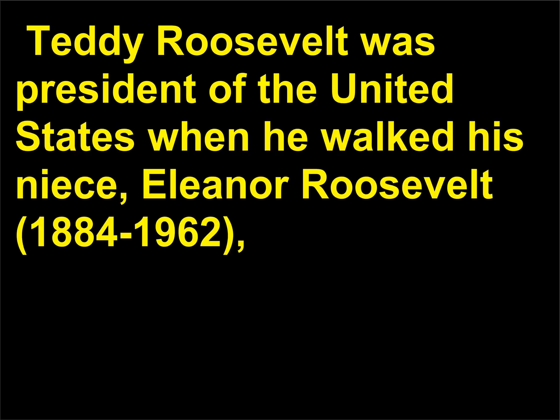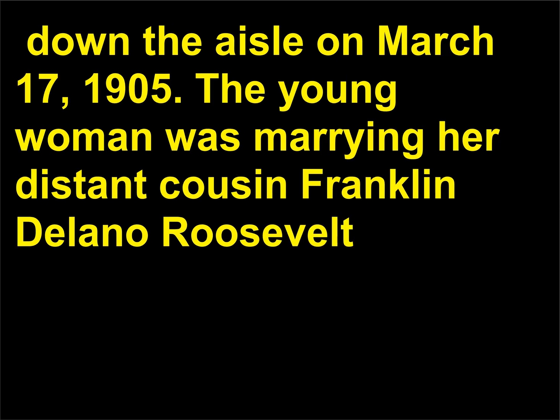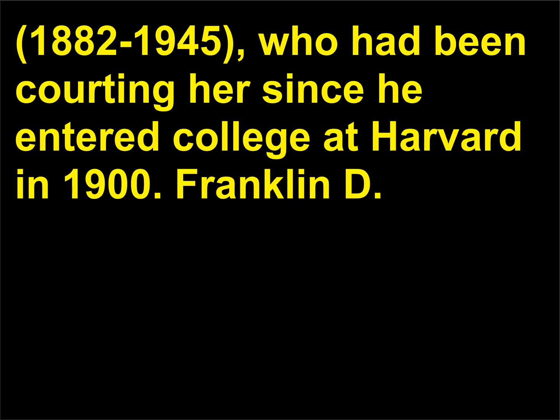Teddy Roosevelt was President of the United States when he walked his niece, Eleanor Roosevelt, 1884 to 1962, down the aisle on March 17, 1905. The young woman was marrying her distant cousin Franklin Delano Roosevelt, 1882 to 1945, who had been courting her since he entered college at Harvard in 1900.